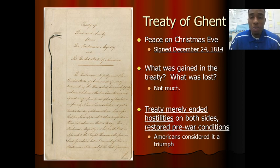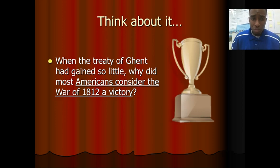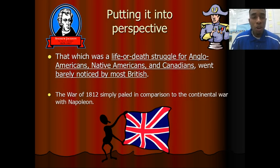So they had pride in their country, nationalism. So nothing was really lost. The Americans considered it a triumph no matter what, especially after the Battle of New Orleans. And when the treaty gained so little, why did most Americans consider the war a victory? Because we beat the mess out of the British in that very last battle. The Battle of New Orleans really set the tone for the entire war.